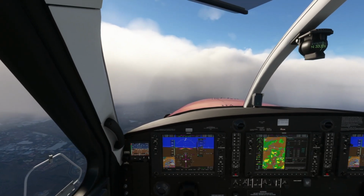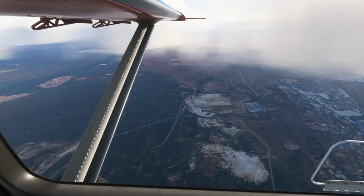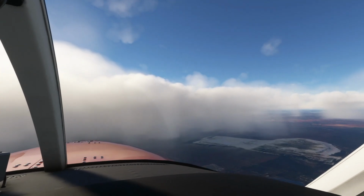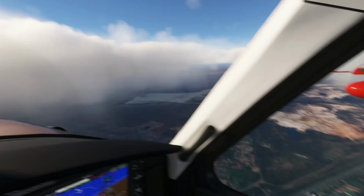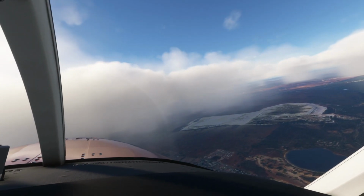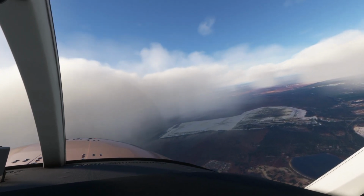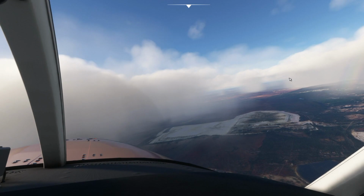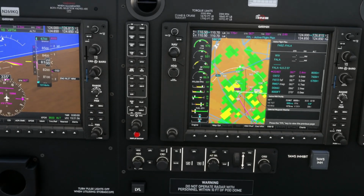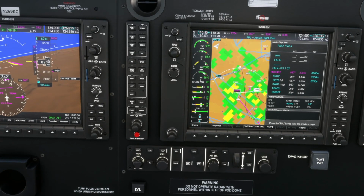Okay, it looks like we're going to turn just on the edge of this rain here. Yeah, check it out. Okay, so there is a bit of a patch that we're going to go through over there. Otherwise, we're still looking good. I don't think we'll have any issues getting into Lanseria on the ILS.